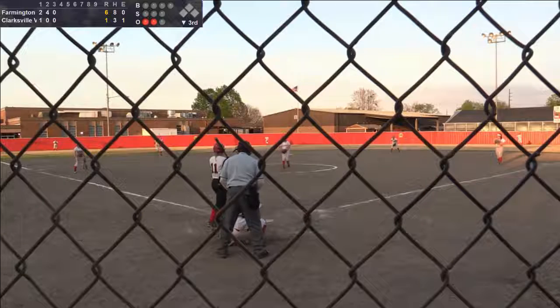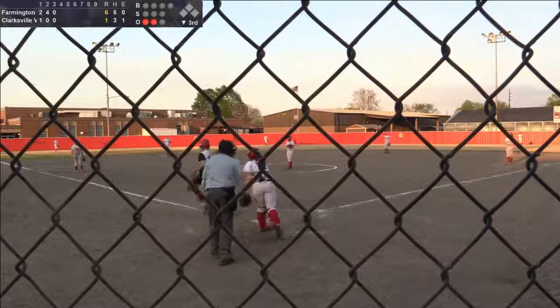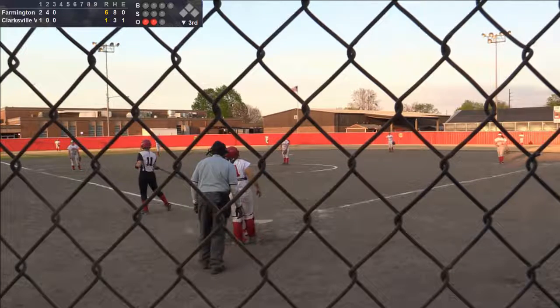Two out from VR. Right down the middle, swing and strike. Two outs for VR. VR's done a nice job.